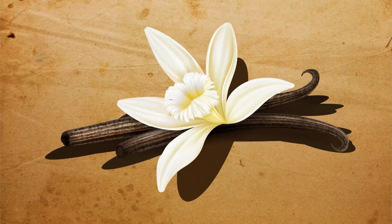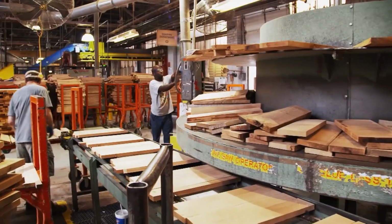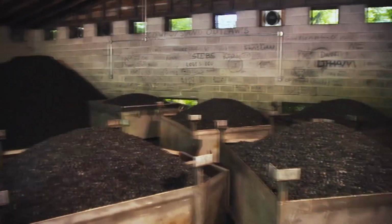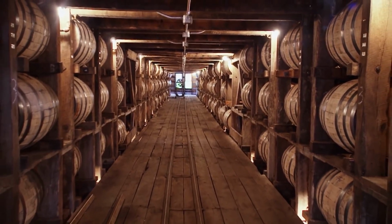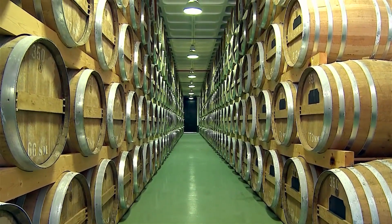The sweet vanilla notes, the rich caramel tones, and the toasted oak flavors all come from the wood, while the smoky and spicy notes are a result of the charred layer. As the whiskey ages, it's stored in rickhouses on the distillery property. These warehouses are like guardians of the whiskey, keeping it safe and sound while it matures.